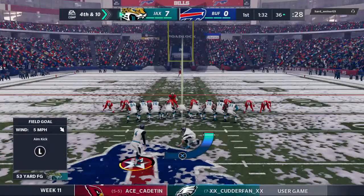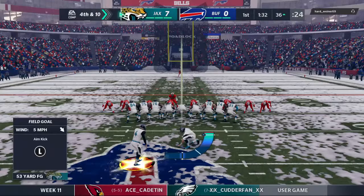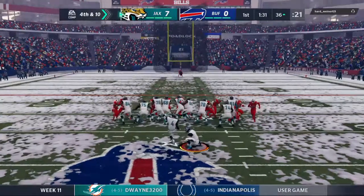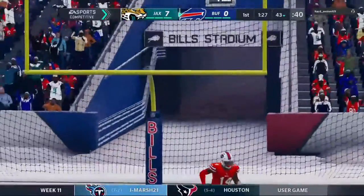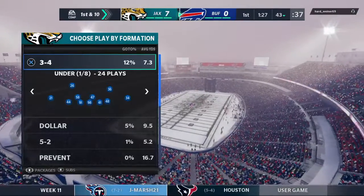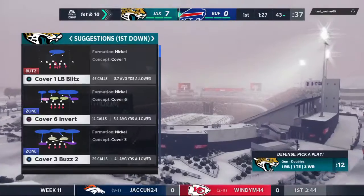So on 4th down, Jags kicker Josh Lambo comes on. And quite a bit of wind in this box. It's a 53-yard attempt. That's on target, but it's no good. He had it on line, but it came up just shy of the crossbar. And this score will stay right where it is.